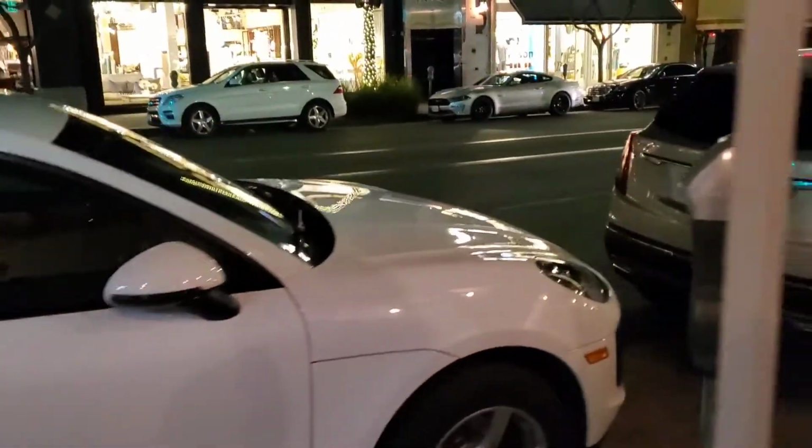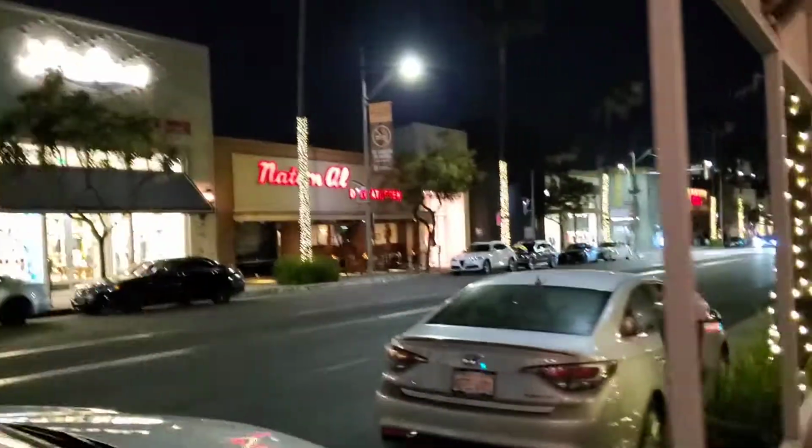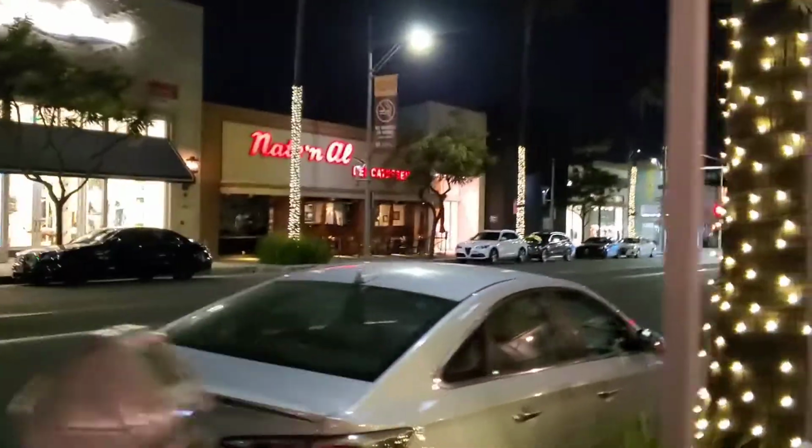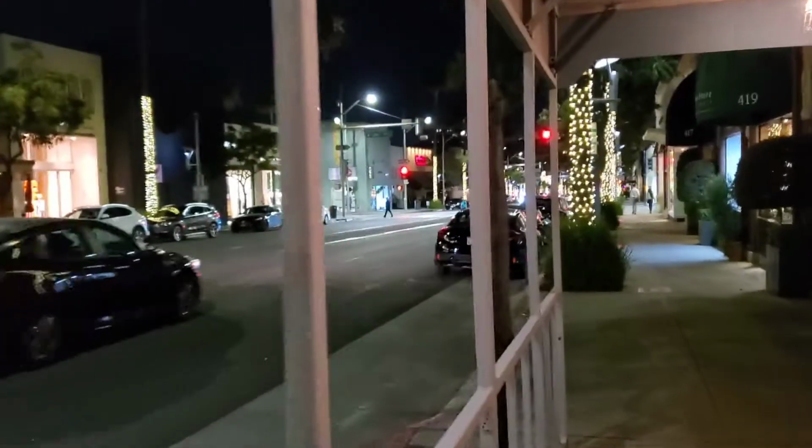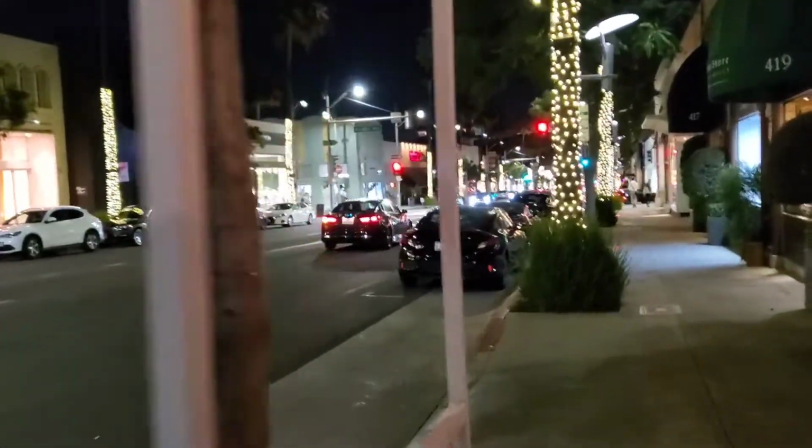It's a brand new facelifted Porsche Macan, and yes, it does have the taillight that runs across the entire back. So, yeah, I must have mistaken that for a Porsche Cayenne the other night. Oh well.